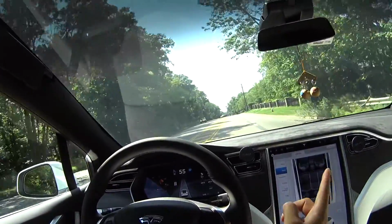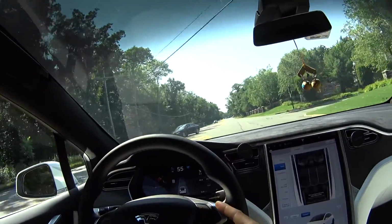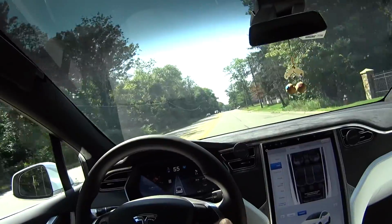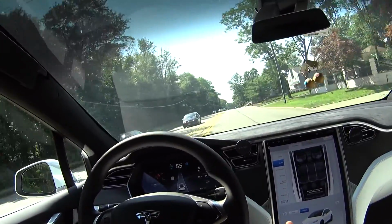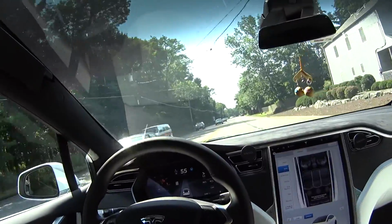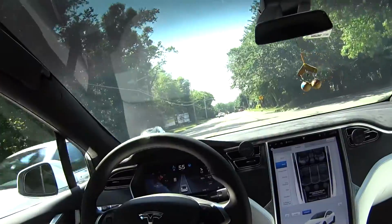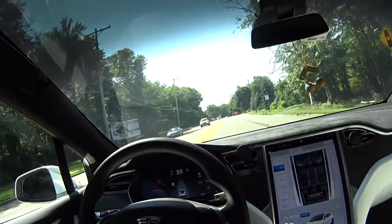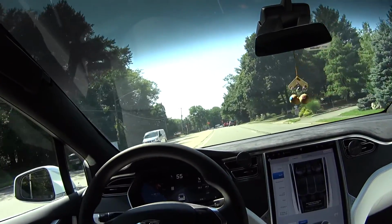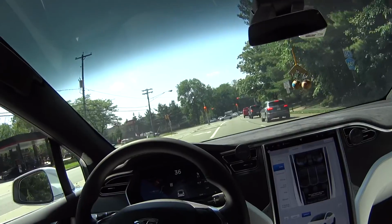It's lost this line, now I get it back. There's a car in front of us. Okay, it's gone. Still autopilot. Scary. It is shifting back and forth. Losing the line, regaining the line, blah, blah, blah. Nobody's in front of me, I have to stop on my own.